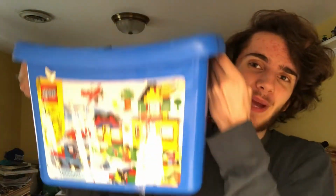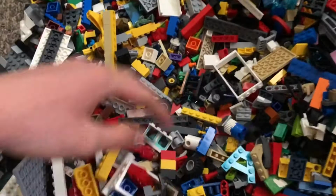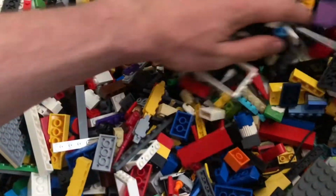I also got some more Legos. This time it was about a 9-pound bin for only $10, which was insane. For some reason they really underpriced this bin. Unfortunately, the minifigures were really lacking compared to the other bin, but still, for $10, buying 9 pounds of Legos was a steal.